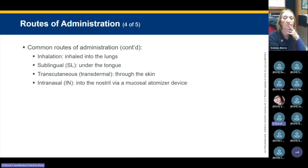And then you have your inhaled, and those are the ones that are breathed into your lungs. That's going to be something like an aerosol. Some of them are fine powders. Some of them are sprays. You have sublingual, that's under the tongue. And then you have transcutaneous, which is transdermal, through the skin. So that one's going to be on top. It's like a patch.